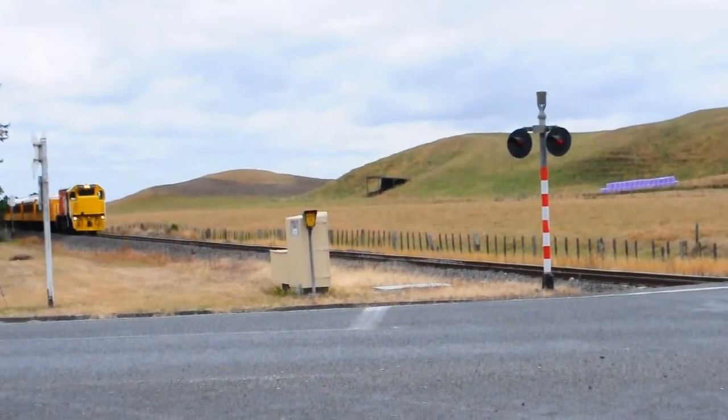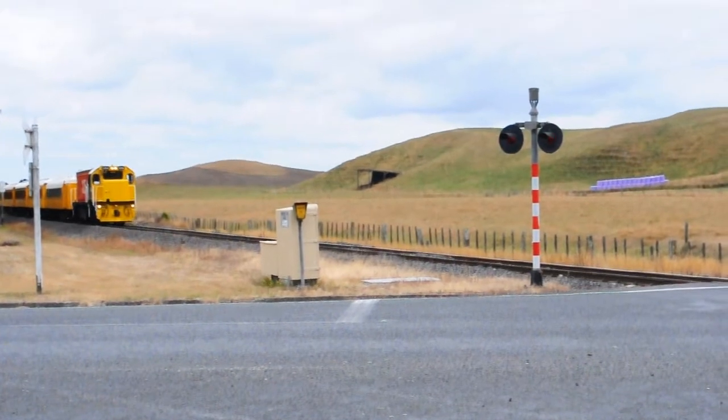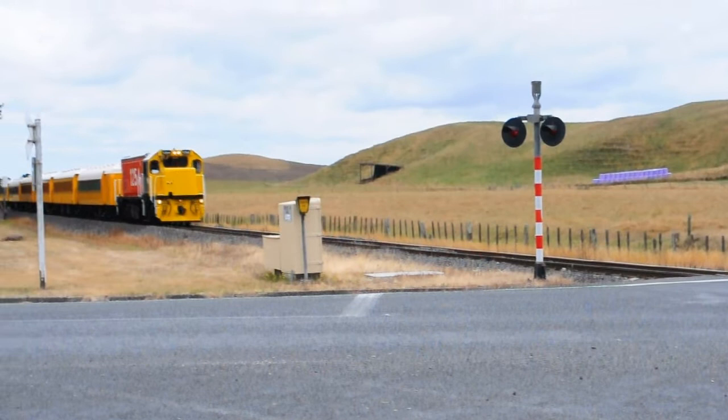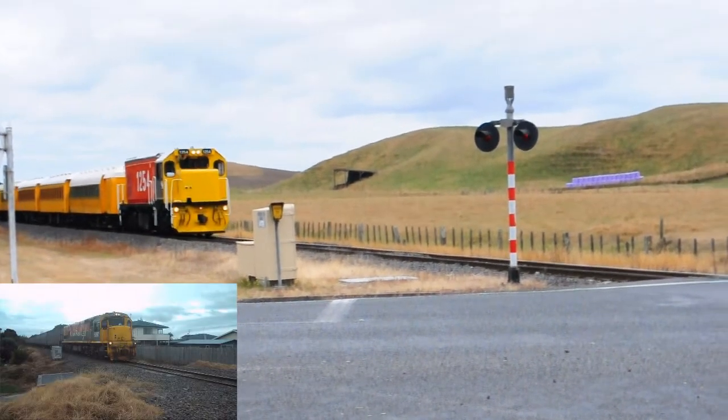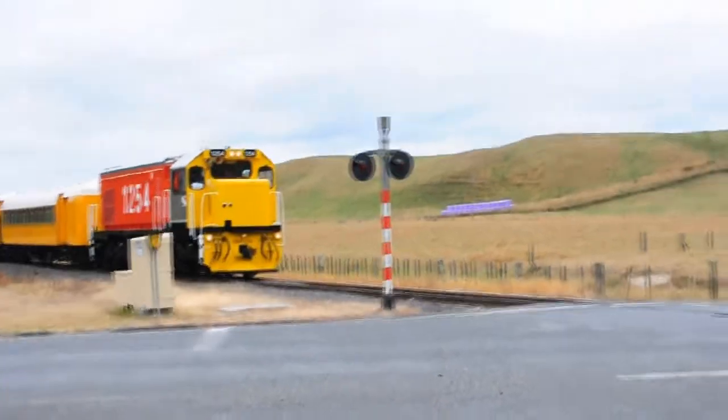A few weeks later, 1254 was out running another excursion. This time she ran the Thermal Explorer down to Kinleith, and here we see her arriving at the end of the aforementioned branch line. Kinleith is normally served by 4 trains a day to and from Mount Maunganui.